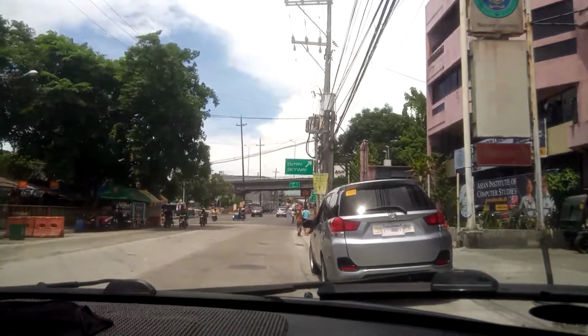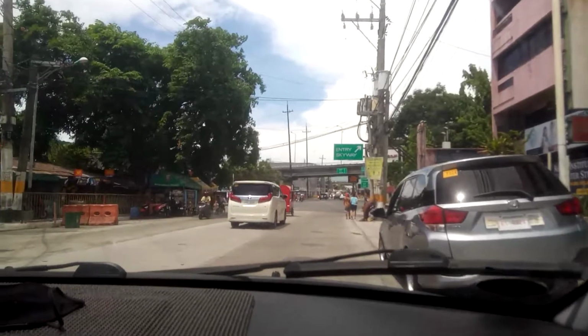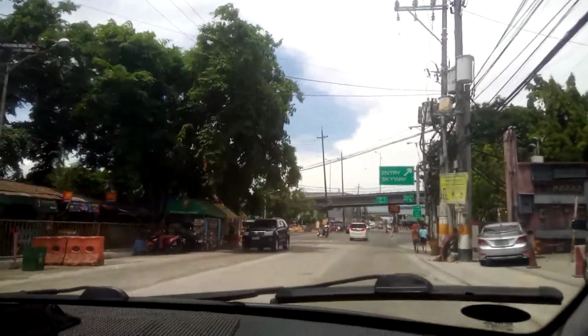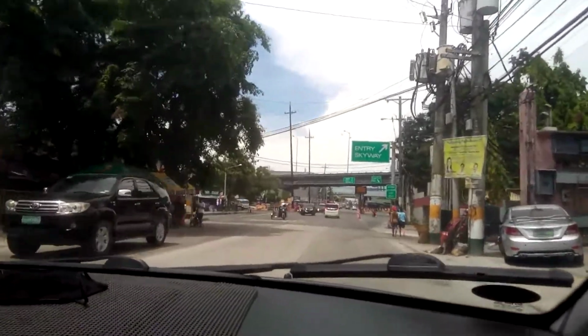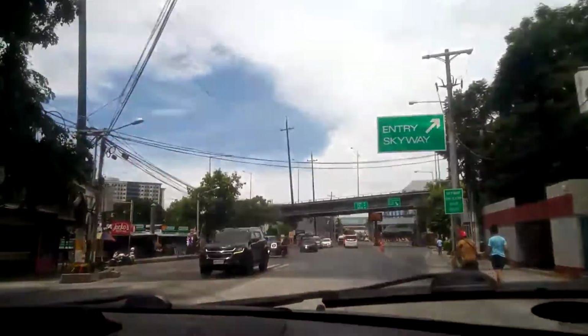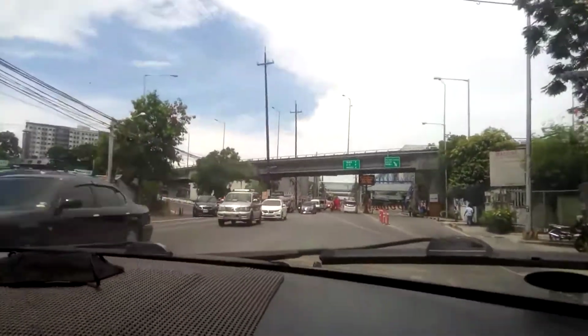We are now entering the Skyway from Bicutan. The entry of Bicutan is right over here. As you can see over there, entry Skyway. We're heading towards Manila using Skyway and Skyway Stage 3 eventually.